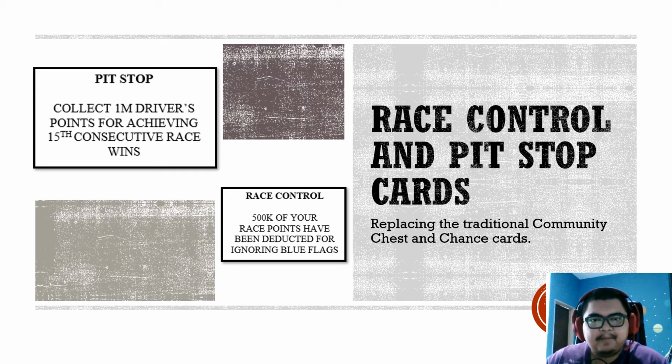And instead of having your currency deducted because of X, Y, and Z, this is specific in the sense that, for example, here I've put 500k of your race points have been deducted because of ignoring blue flags. So just for your information, in a real Formula One race, when you are behind and you are given a blue flag, you are required to move to the side to ensure that people from behind can pass you. So if you fail to do so, you will be given a penalty.